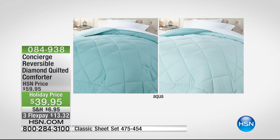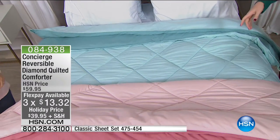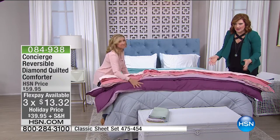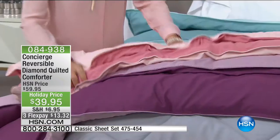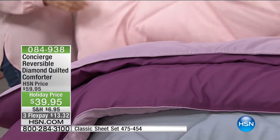It is pretty. But I mean, for this price at $39.95 for a full size comforter, and how lofty these are, you can see the amount of loft. It's that brushed microfiber that is heavenly. It is pure bliss. And for as little as $13.32 in three monthly installments on your credit card, you will flip for these.